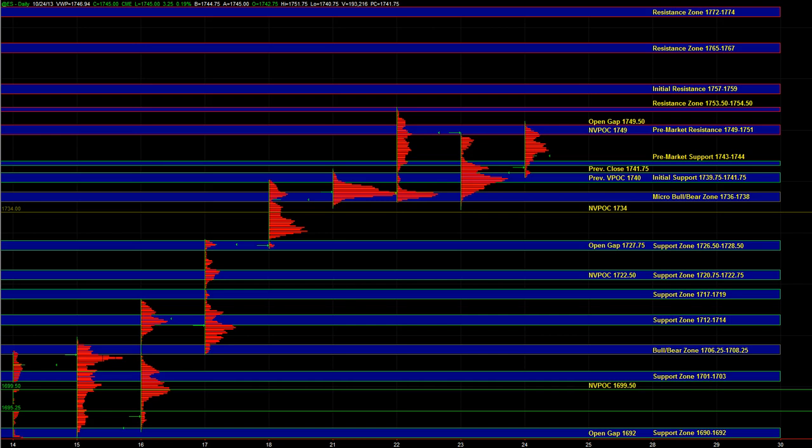Let's see how the open plays out. We don't have any major econ reports scheduled for the remainder of the day. We do have a couple of econ releases out tomorrow. Right now we're running about average volume, so we can expect a 12 to 14 point range at the minimum. So let's see how the opening action plays out and then take it from there.